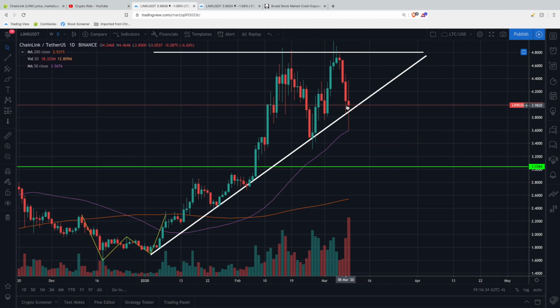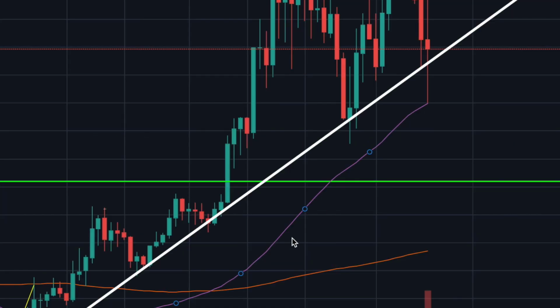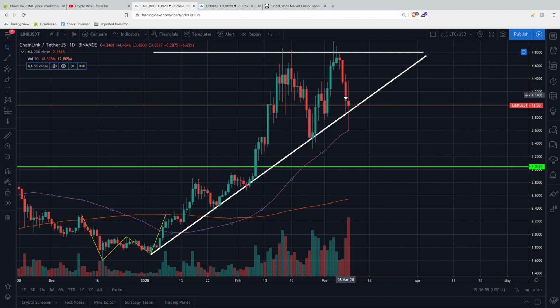We're testing that, but we came all the way down to $3.59 today, which is a really interesting level. And we bounced off it so hard. But it's a really interesting level because this purple line represents the 50-day moving average, which is a simple moving average, which is a line that we do want to stay above if we are to remain in a bull market. That's right, I said bull market, not bear market.